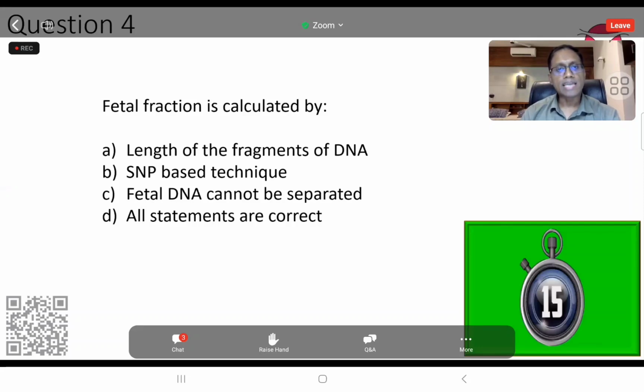Fetal fraction is calculated by: length of the fragments of DNA; SNP based techniques; fetal DNA cannot be separated; all statements are correct. You can launch the question.